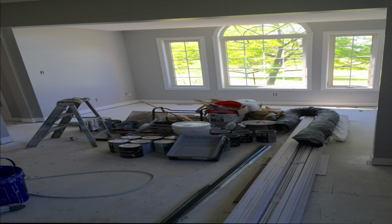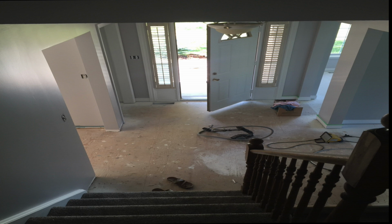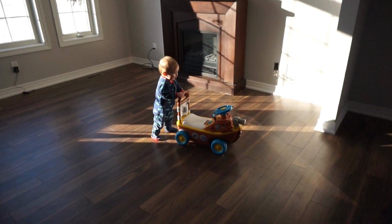We kept the original trim and painted it. We did do new baseboard trim, which we obviously painted. We did hire out someone to paint, again because I had a newborn baby, otherwise I would probably have liked to tackle that task myself, but it was just not possible. And my husband was already doing absolutely everything else.